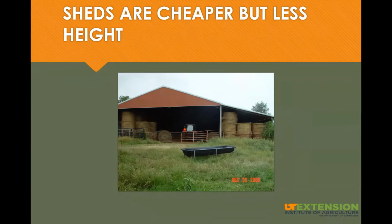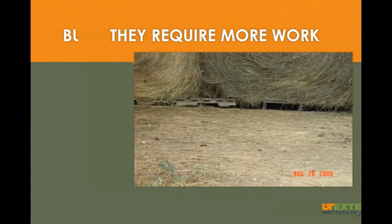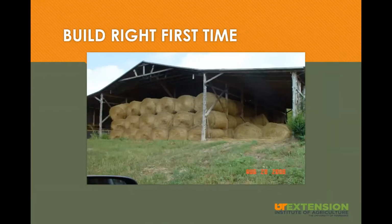Here's another one with a shed. You can see you got 3 bales in one side of the shed and only 2 in the others. Pallets work. I like to show this picture. I had a farmer that had a trench silo. He decided that he wanted to build a roof over it. The only problem was, folks, he couldn't keep the water out of it. And putting pallets under hay, my wife don't like moving them for me when I'm feeding hay, and I'm sure yours won't either. They will work to get off the ground, but they don't work good.